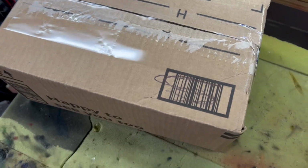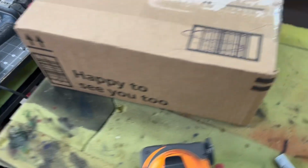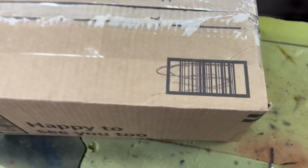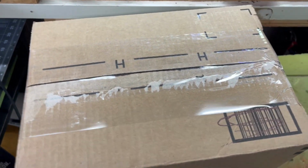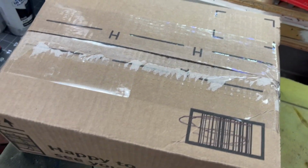One more thing about shipping, if you reuse boxes, I'm pretty sure we all know where this box is from. Make sure you scratch out any barcodes or rip any barcodes off and stuff like that, because your new label will have the right barcode on it.